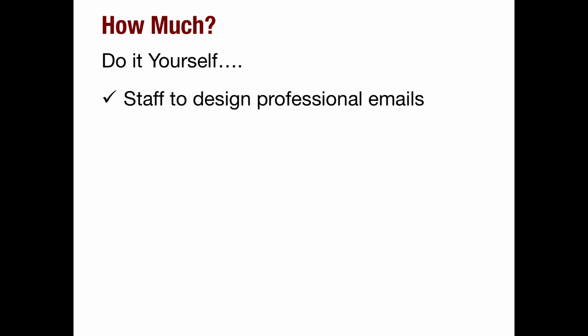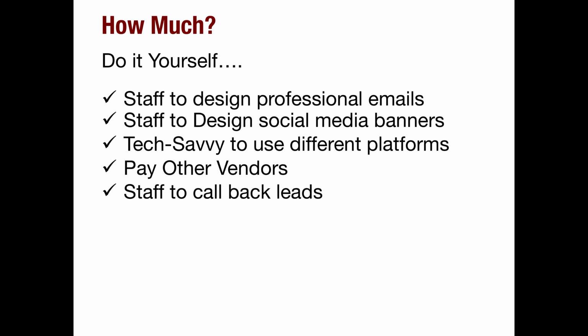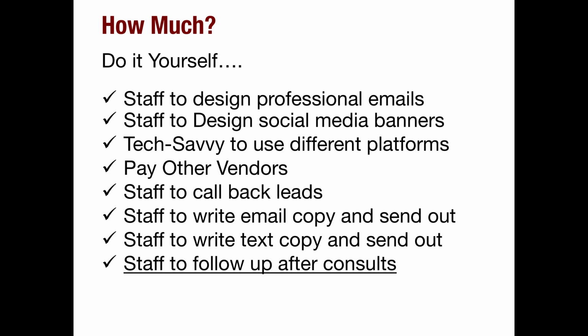So, at this point, you're probably saying, well, how much is it? Well, let's start with how much it would be to do it yourself the right way, as I laid out here. Now, you would need to pay staff to design professional emails that get opened and responded to. And then you need staff to design social media banners and upload them to various sites. So you need them to be tech savvy to use these different platforms. You also need to pay vendors to monitor calls and track results. Then you need staff to call back leads. You also need staff to write email copy and send it out. You need them to write copy for text and send it out. And you need them to follow up on the consultations.